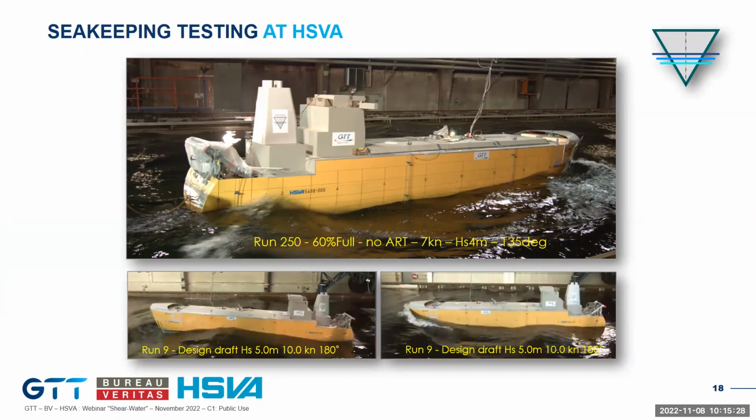Here you can see the vessel investigated in two different conditions, run number 9 and run number 250. On the top figure is the test conducted at 60% full cargo, no active anti-roll tank, and tested at a significant wave height of 4 meters in quartering waves. Below is the test conducted at the design draft at 10 knots at a significant wave height of 5 meters in head waves.